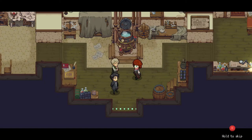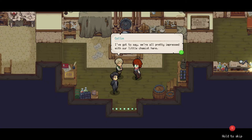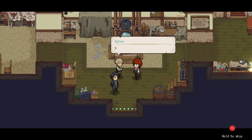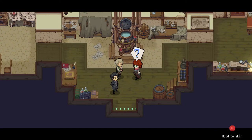Cat, how are you? You've got a visitor. It's good to see you again, Cat. I've got to say, we're all pretty impressed with our little chemist here. We've decided to put you up for promotion. And of course, we want you to help as many people as possible here. So I'm here to inform you that you are eligible to take the chemistry test, and I think we'll get the second badge after the chemistry test.